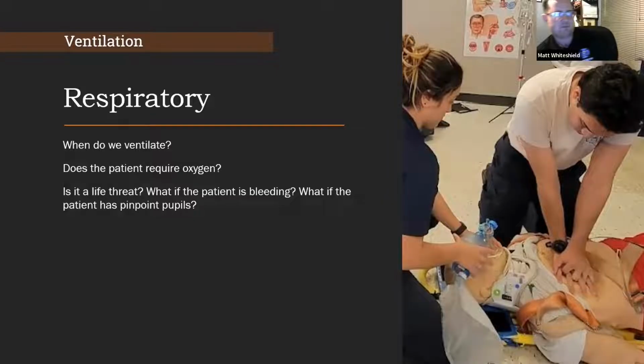What if the patient's bleeding? I know a lot of people like doing paramedic reviews because they have a difficult time with testing.